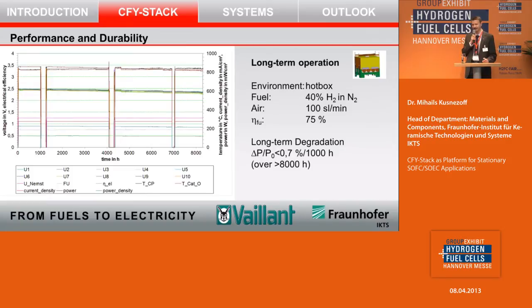And the main reason for degradation is oxidation of the interconnect or interaction between the interconnect and the protective coating. And we think that with the next generation of protective coatings, we can go below 0.5% per 1,000 hours. But you know that real testing for 8,000 hours is also a time issue. So we think that next year we can show you better values, but also the value of 0.7% at 820 to 830 degrees C is a very, very good result.